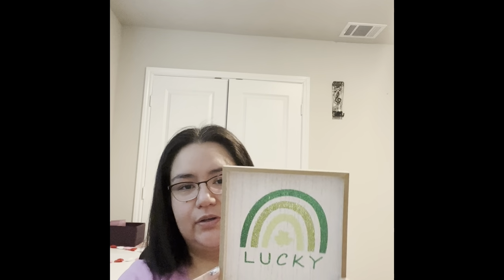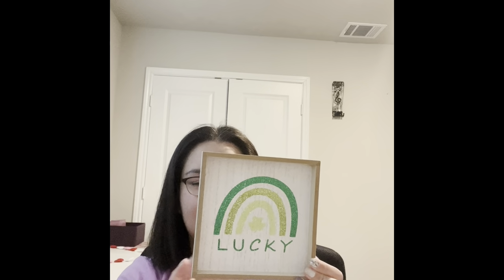And then the next thing I found was this really cute box top decor, and it's a green rainbow with a clover in the center. And the bottom says lucky. This box top was $2. Also kind of maybe thinking about putting that on a tear tray. Okay, so a lot of these things are out of order.